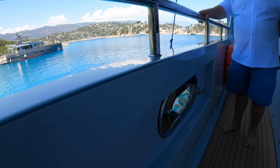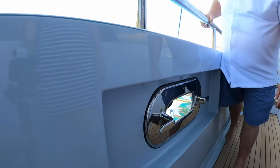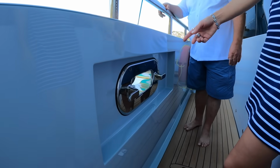Another little detail. Wow. These horn cleats, they're recessed, so you will have no chance to damage your feet when you're running with a fender. This is normally what I do. Yeah, this would be me. I would have bruises from that. So this is amazing. No bruises here.